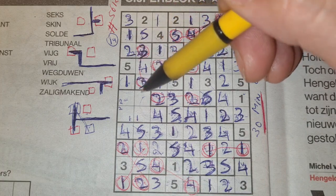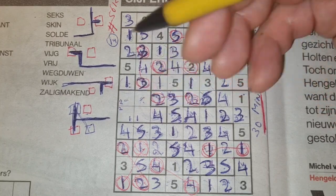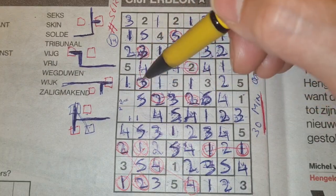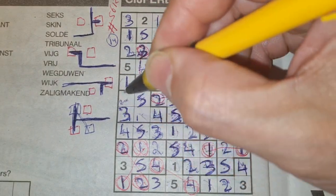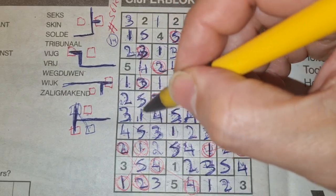I think this box should be a 5 because it can be 1, can be 2, can be 3, can be 4. Yes, definitely a 5. This box can be a 3, that box can be a 3. So the one box left for the 3 in this area should be there. And I've eliminated the 2, so the 2 goes there. And one box left in this area for the number 1.